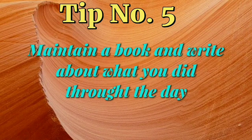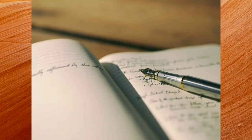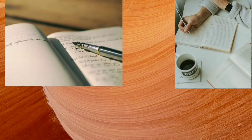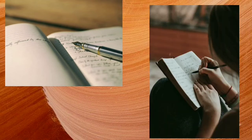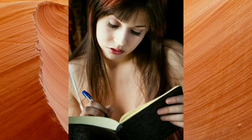The fifth tip that I have for you is to maintain a book. Now, if you start maintaining a book, it would help you to write better. What can you do for this? Every night spend 5 minutes writing about what you did throughout the day. So whatever events or whatever happened with you, you can just write up a small story.